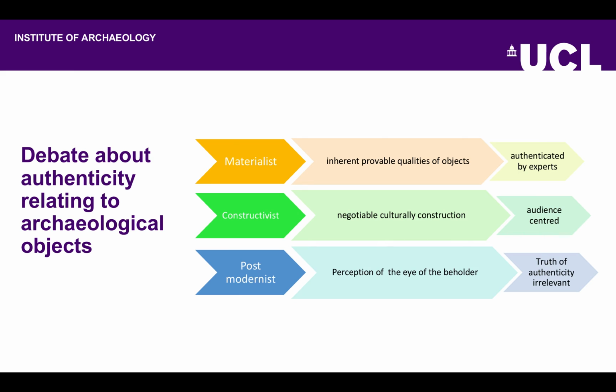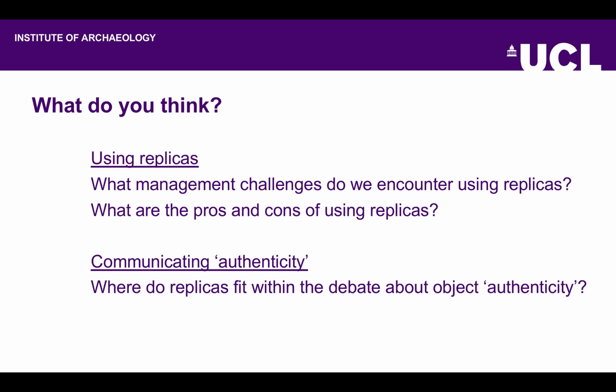We've got the materialist perspective, which sees that there are inherent provable qualities of objects which can be authenticated by experts. Then we have a constructivist perspective, which sees authenticity as a negotiable, culturally constructed idea, and this is more audience-centred. And then also a postmodernist perspective, which suggests that authenticity is purely in the eye of the beholder, and in this perspective the truth of authenticity is irrelevant. So these are some things that I'm going to be looking at in my research.